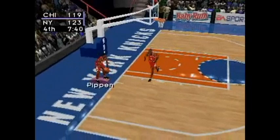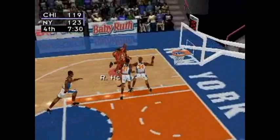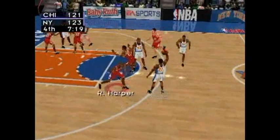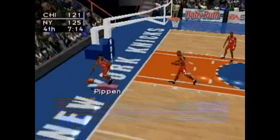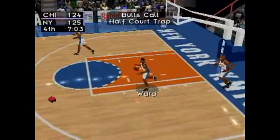Inbound pass to Harper. From center court to Rodman. To number 23. Fakes the shot to Harper. With the fake. Yes. Inbound pass to Ward. From the left side to Cummings. Houston receives the pass. That was nice. Inbound pass to Harper. From center court to number 23. He shoots from outside. Brings it from downtown. Inbound pass to Ward.